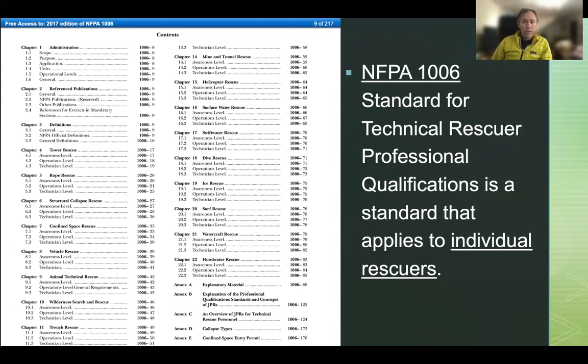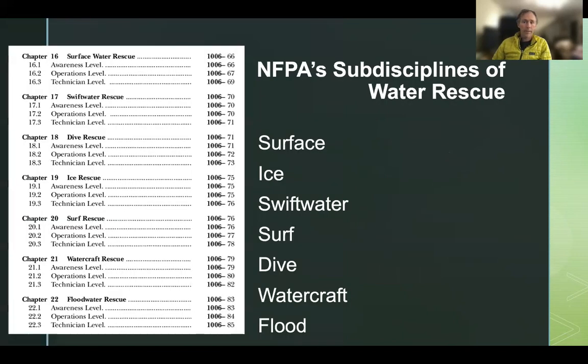Let's see. So 1006 applies to individual rescuers. So we can see all the different chapters there about how individual rescuers should be prepared for various different challenges they might come across. The subdisciplines, as far as water rescue goes, there's 6 chapters that are relevant. Obviously, Swiftwater is the one that we're most focused on. So we'll spend our time on that. But there are these other 5 chapters that also relate to other versions of water rescue.